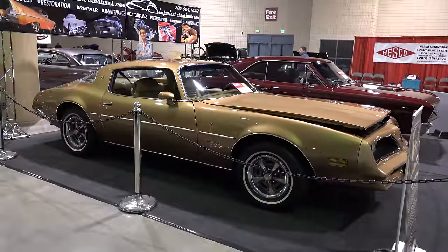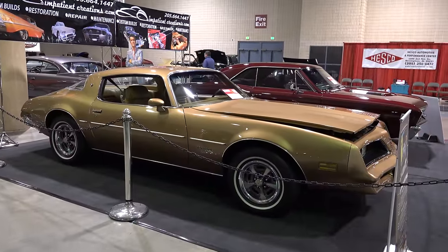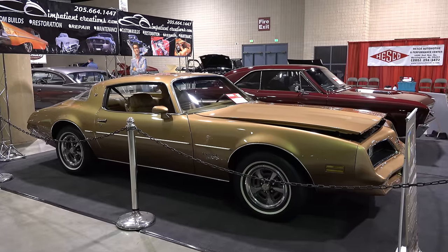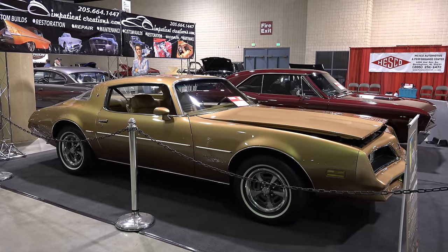So there you go, from World of Wheels Birmingham 2017, a 1978 Firebird Esprit, Jimmy Rockford edition. You gotta love that. Hope you all have enjoyed it. See ya!